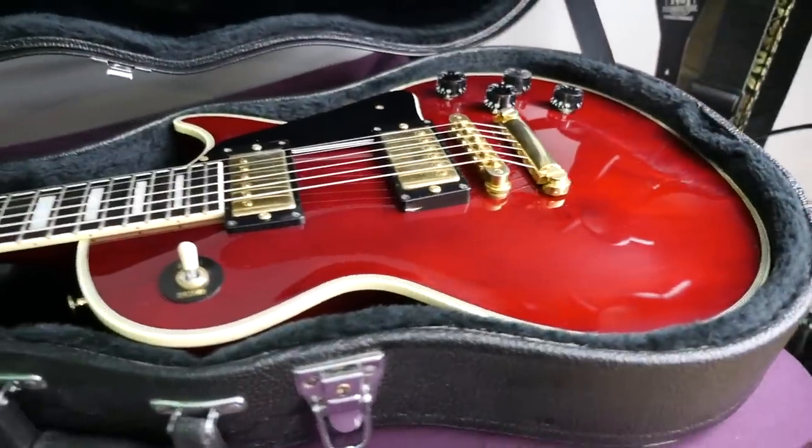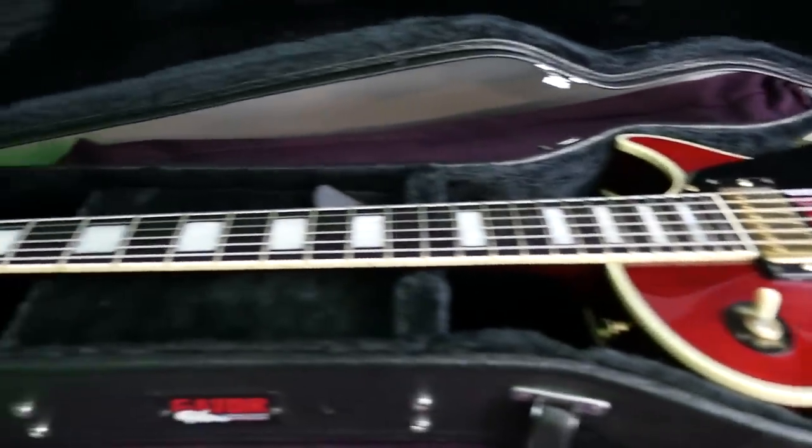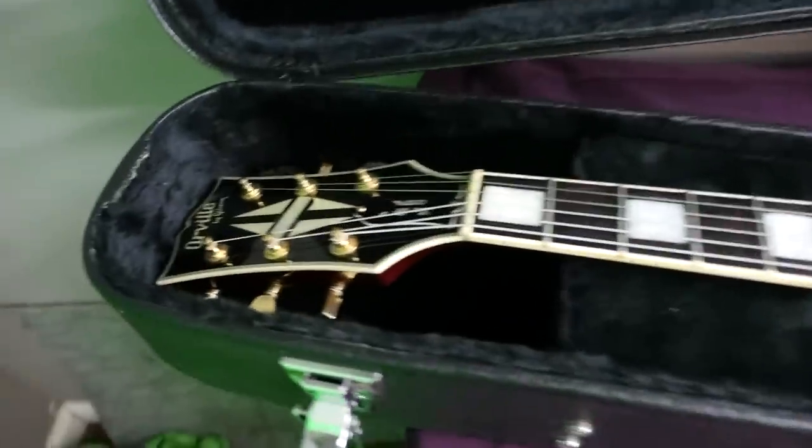But I hope you troglodytes enjoyed getting to learn about the Orville by Gibson brand. It was fun getting to learn about it and check this guitar out.